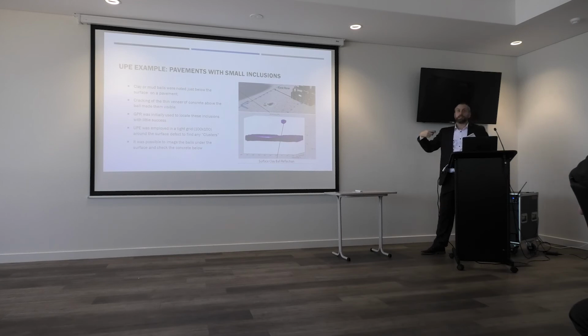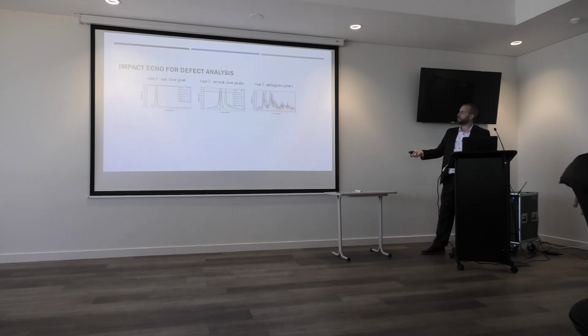Circling back again to ultrasonic pulse velocity, because we can create an image using SAFT, which is an imaging process that we can apply to the AE scans. We can create an image and therefore see the actual defect inside of the material. So this was some clay that had been introduced into the aggregates that was obviously weaker than the aggregates, and so they were quite interested in finding that in this paving.